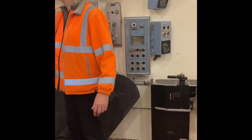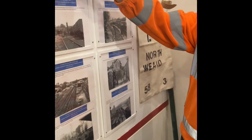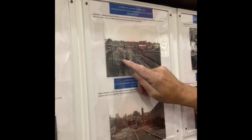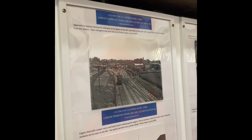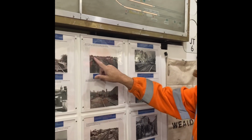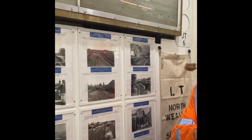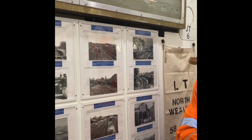Interesting photo, this one here. It's 120 years old, from 1903, and we are standing roughly where that white mark is there. Back in the day, Epping was busy. That is now the car park, but back in the day it was carriage sidings, they had a turntable, there was a coaling point, all the rest of it.